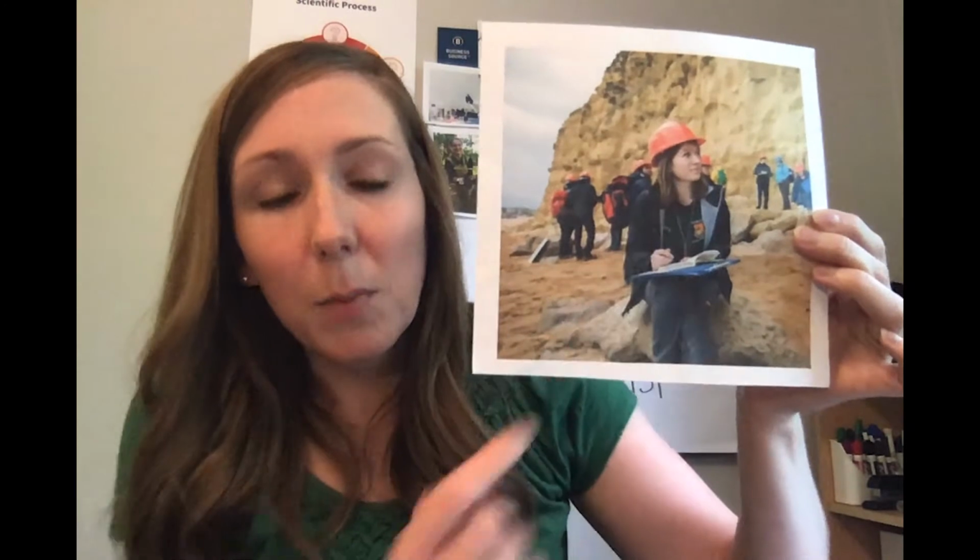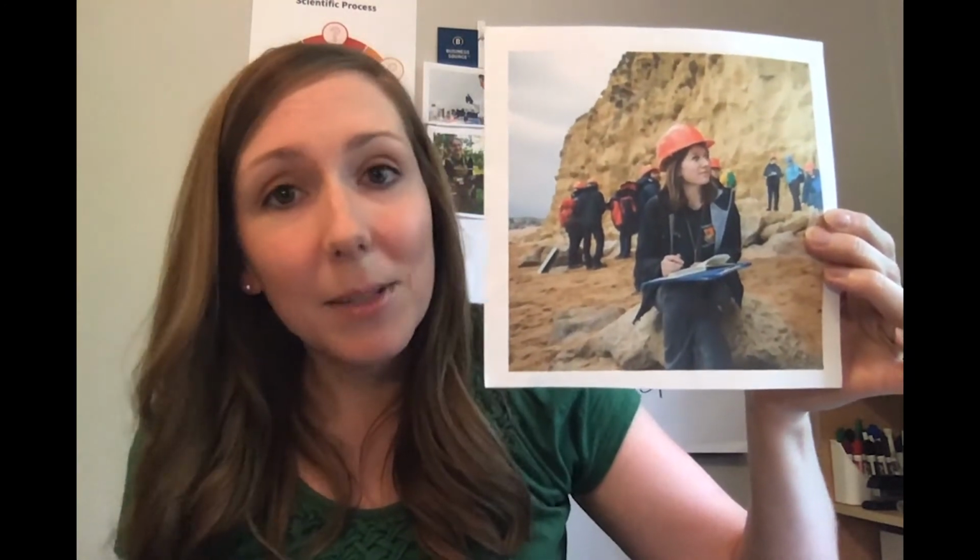And I see that she's wearing a hard hat to protect her, just in case any rocks fall on her. But I don't see a lab coat. Again, she's out in the world. She's out in the field, that's what they call it, to find really cool rocks. So let's keep on going.